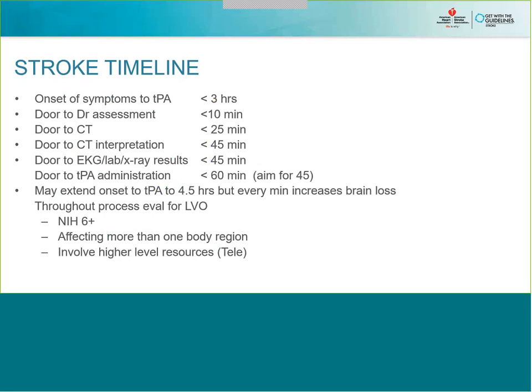The stroke timelines that we went for are onset of symptoms to TPA in less than 3 hours. And this is some of the stuff that was on the purple badge that I mentioned, which we gave people to put on their ID badge so they could quickly look at it. What's the time for this? The patient has to get to the CT within 25 minutes. The patient has to have a CT interpretation within 45.